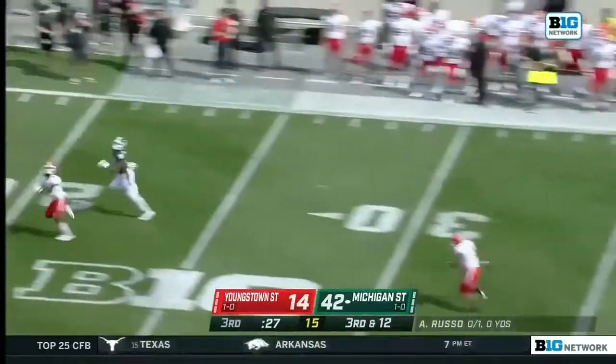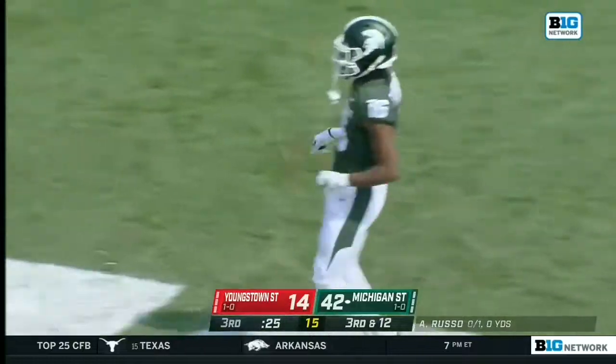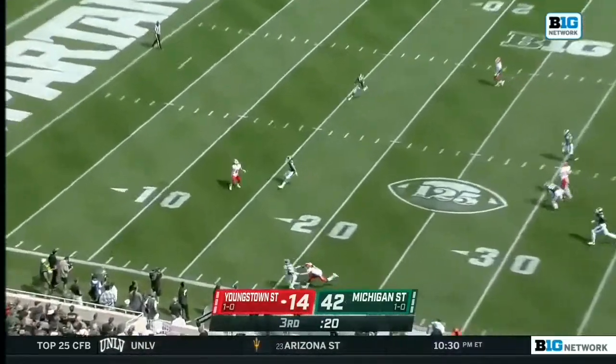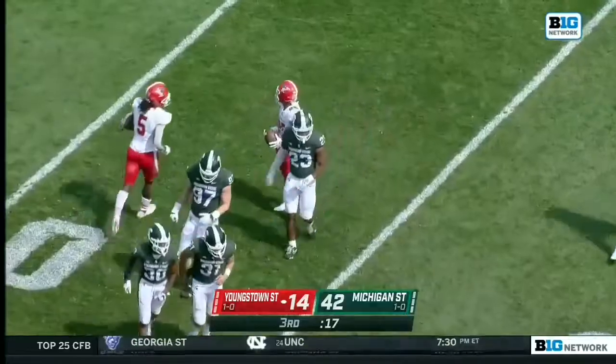Russo firing and well out of play that time. Andy Smith back to receive. Shorter punt, fair catch call. Right at about the 12-yard line.